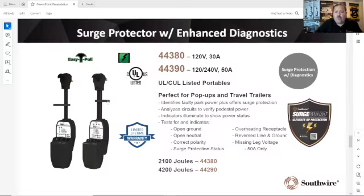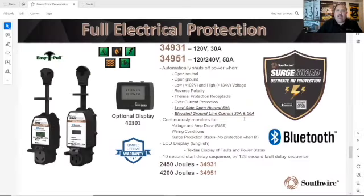All of these units that I've covered so far are what I classify as a surge strip for your RV with wiring diagnostics. It's good protection. It's a start, but it's not going to protect you from the number one fault out in campgrounds, which is voltage issues, right? So for that, you're going to need to go with the full electrical protection.